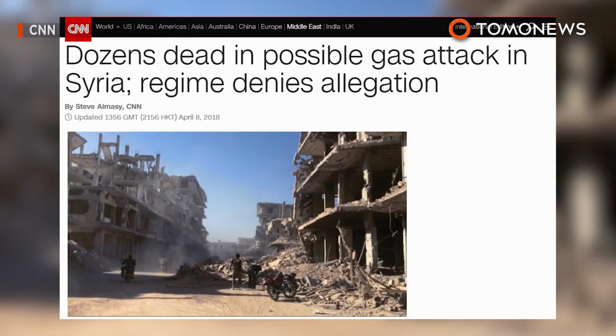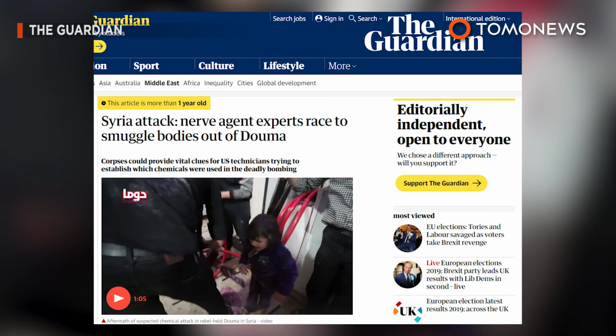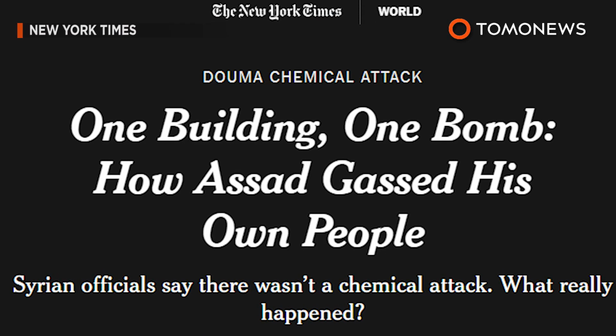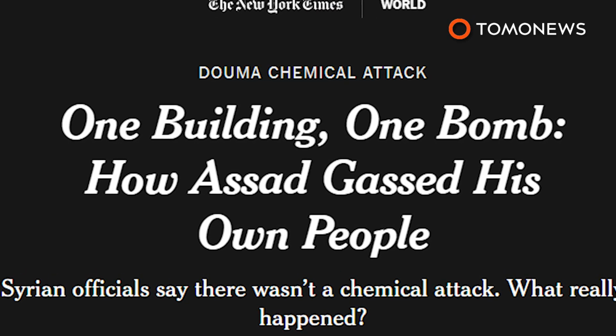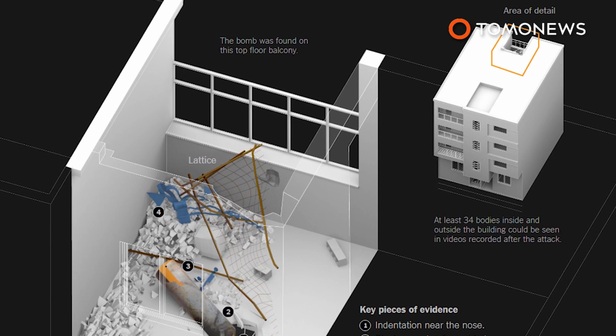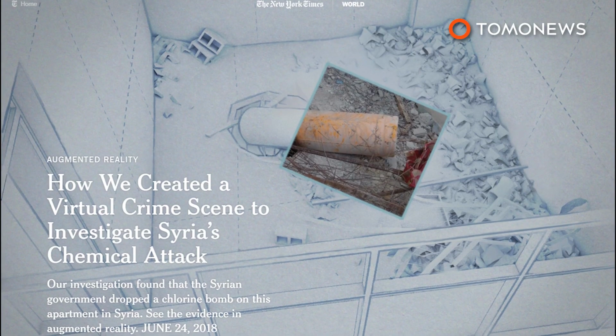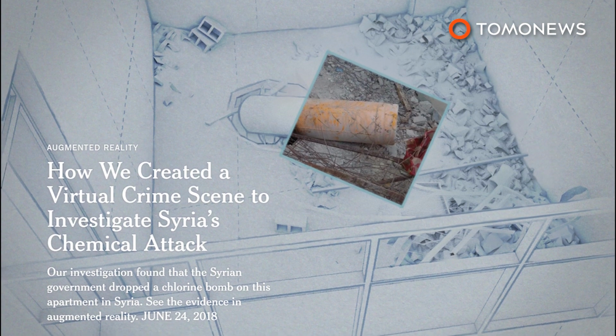Mainstream media outlets that religiously covered the Douma chemical attacks and the subsequent military response are now silent over the dissenting document. Many supported, perhaps even pushed, the official narrative, including the New York Times. The paper published a virtual crime scene analysis based on superficial observations and concluded the cylinders were dropped from helicopters.